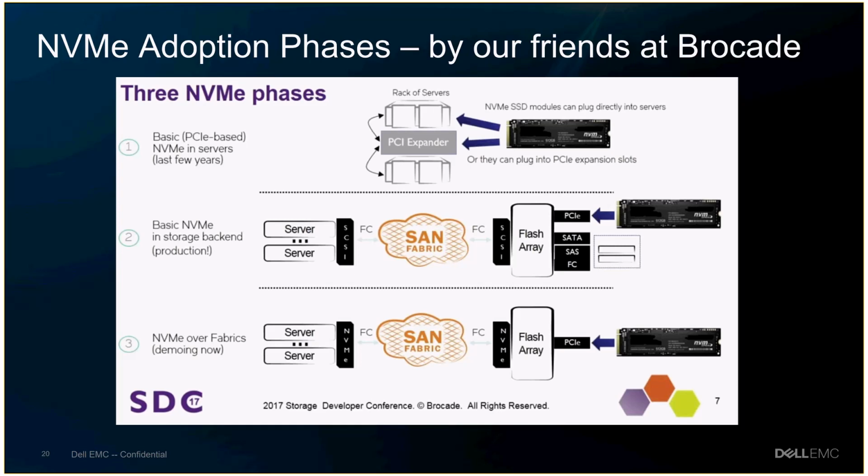So we connect NVMe storage devices inside of a storage controller, but then they're shared over the SAN fabric using traditional storage methods, using Fibre Channel or iSCSI, right? Keep in mind that Fibre Channel and iSCSI are designed to move SCSI commands around, so all that single queue, all that stuff comes into play with this, right?